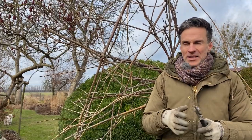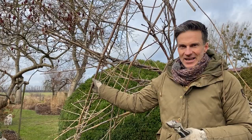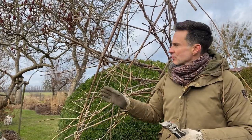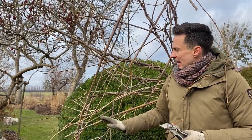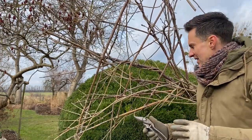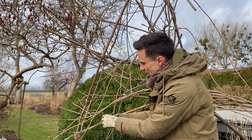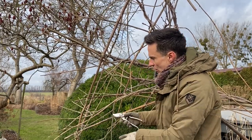What I want to do is, obviously, I still have all of this old support system in here, which I'm going to cut out in a second. But what else I'm going to do is really inspect it and check it now, and take out everything that's looking too spindly, and tiny branches where I can just see they are not doing any good. So I have very small branches here where I know, okay, they can go for sure.